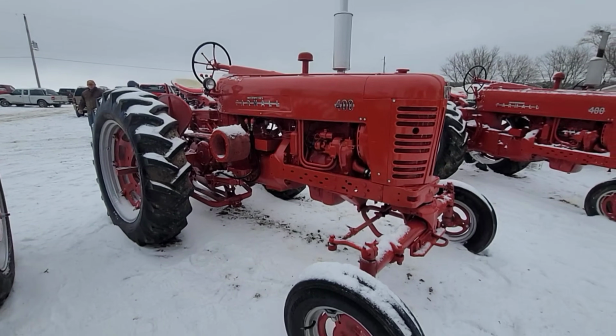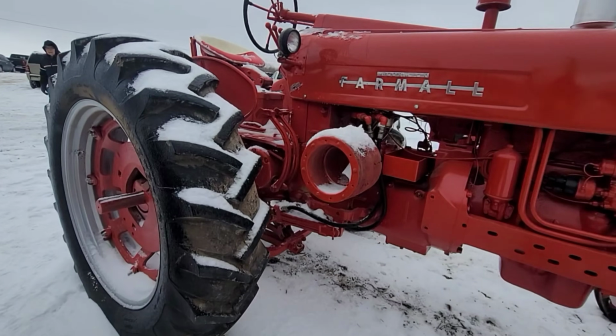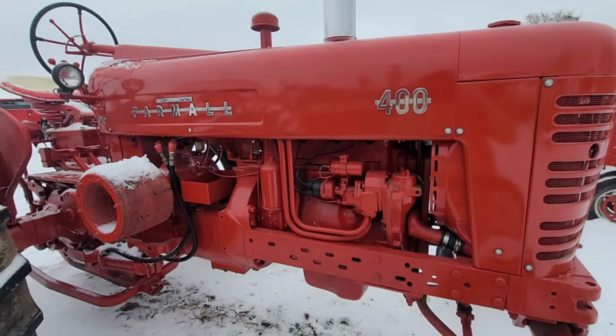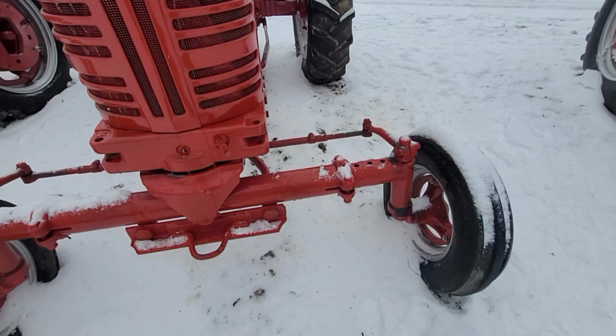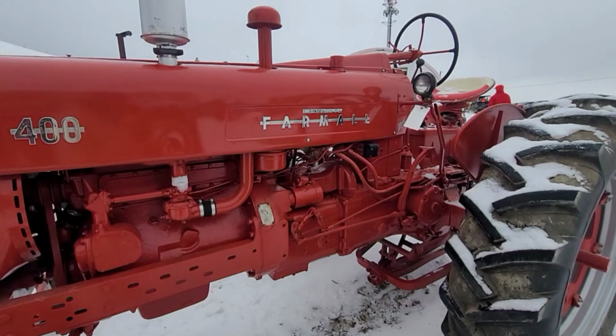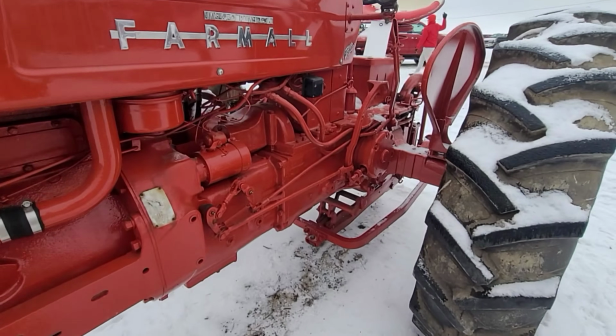The 400 wide front sounds good. Sounds really good. Don't tempt me. This has got all the bells and whistles too. Good grief.